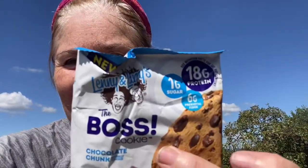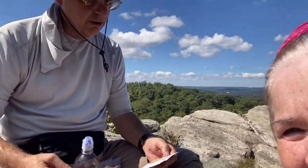Well, it's 12 noon. We have hiked 6 miles and we stopped for lunch. As I told you, I'm trying to save weight with the food. And what I have for lunch today is Lenny and Larry's The Boss Cookie. It's a chocolate chunk cookie that has 18 grams of protein. And Larry, what are you having for lunch? Spam singles and Justin's vanilla almond butter. Oh, yummy. Wouldn't be my combination. All right, we're gonna have lunch and then I'll show you the views.